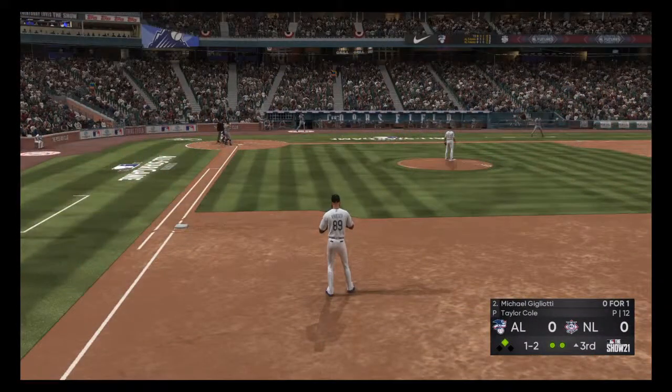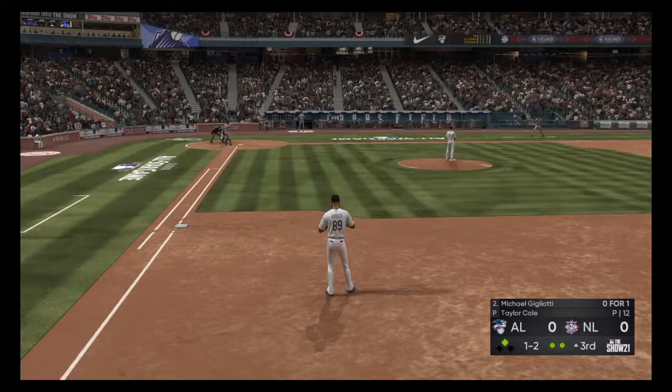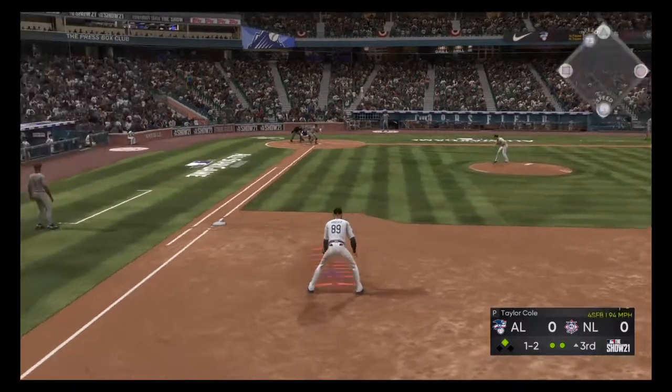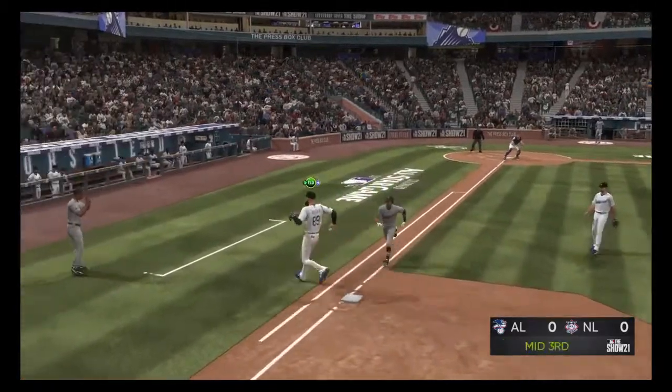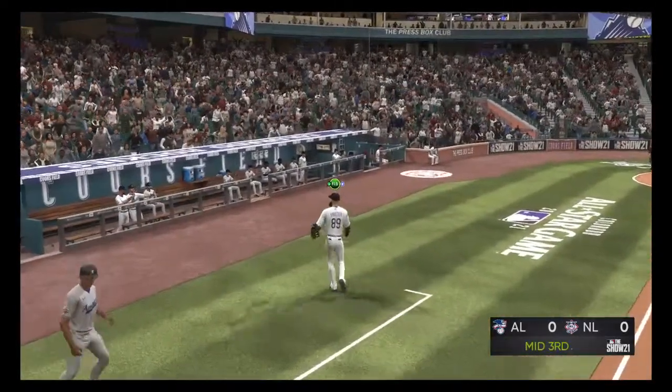Striding forward now is the DH, Michael Gigliotti. 0 for 1 for him here in this one. From the stretch, the 1-2. Try to bunt for a base hit here as he gets this one down. And he'll step on the bag himself, and the inning is over.